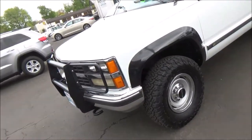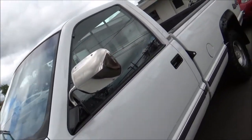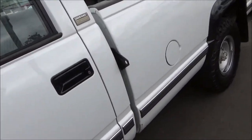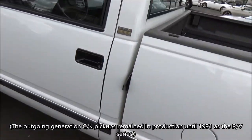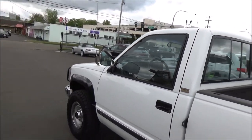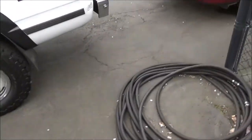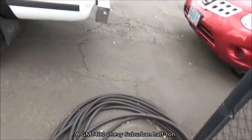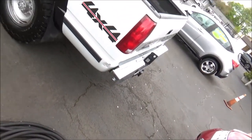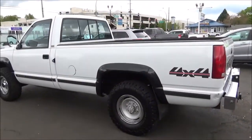These trucks debuted for 1988 to replace the outgoing third-generation line of CK trucks that hadn't been redesigned since the early 70s. In addition to the Chevy and GMC pickups, the GMT 400 generation platform also provided the basis for the SUVs of its era, like your full-size Blazers, Tahoes, Yukons, Suburbans, and the like. In total, the GMT 400 General Motors full-size trucks were made in some form from model years 1988 through 2002.